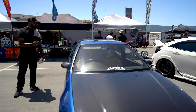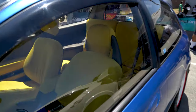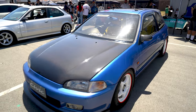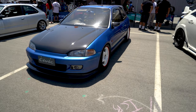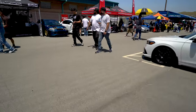Yellow interior. Yellow interior. I know you guys can see that yellow, because I can see it from like a mile away. That actually looks really cool. I like the old school OEM fogs on it. Let's see what else we got over here.